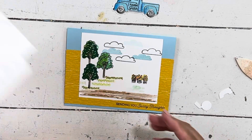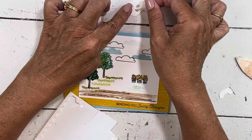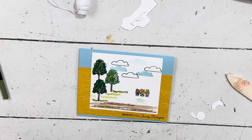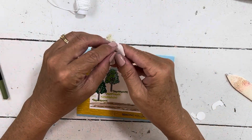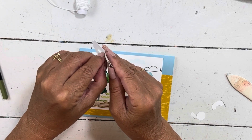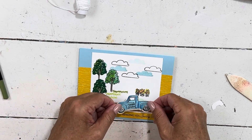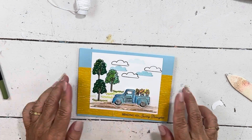I'm going to use some dimensionals. I'm getting to the very end of a couple of sheets. I don't know how I got to the end of more than one at once. Let's do it this way. Kind of fits like that. And we'll just add this to our card. And remember, you want to just line this up so it's got the flowers in the back of the truck. Easy to do. So see, that's super easy.